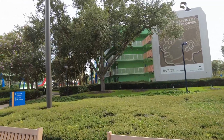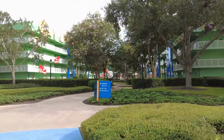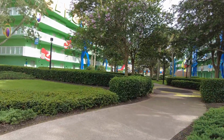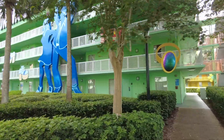Coming over into the 70s area, and you're just going to see all the buildings change. Little decorations getting updated for that time period. Looks like they have like boogie shoes.